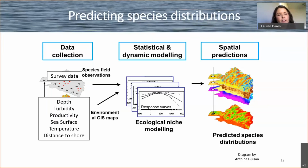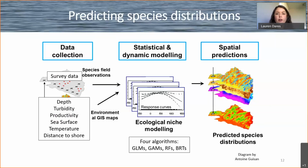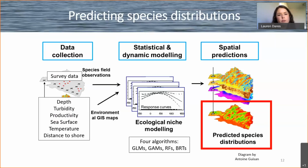I put those together into ecological niche models, or species distribution models, they can be called, and used a couple of different model types, including some traditional statistics, as well as some machine learning methods that you might have heard of, all the rage these days, machine learning. Together, these models quantify the relationships between dolphin occurrence and their environment. This can then be used to predict their distribution outside of where we've actually surveyed for them.